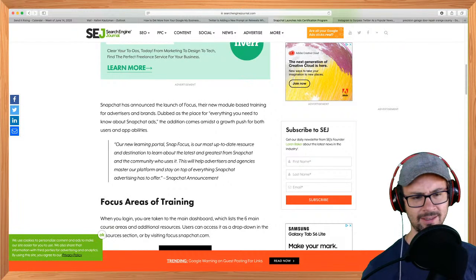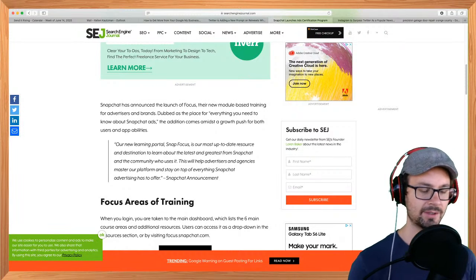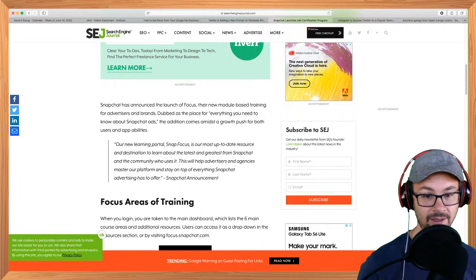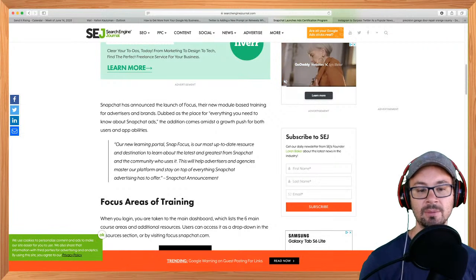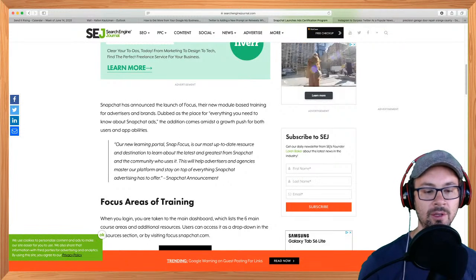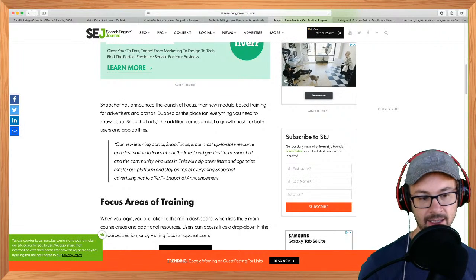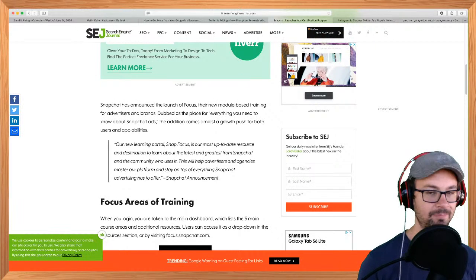Snapchat has announced the launch of Focus, their new module-based training for advertisers and brands, which is to say they want money, and so they're willing to spend money to make money, dubbed as the place for, quote, everything you need to know about Snapchat ads. The addition comes amidst a growth push for both users and app abilities. Our new learning portal, Snap Focus, oh goodness, is our most up-to-date resource and destination to learn about the latest and greatest from Snapchat and the community who uses it.